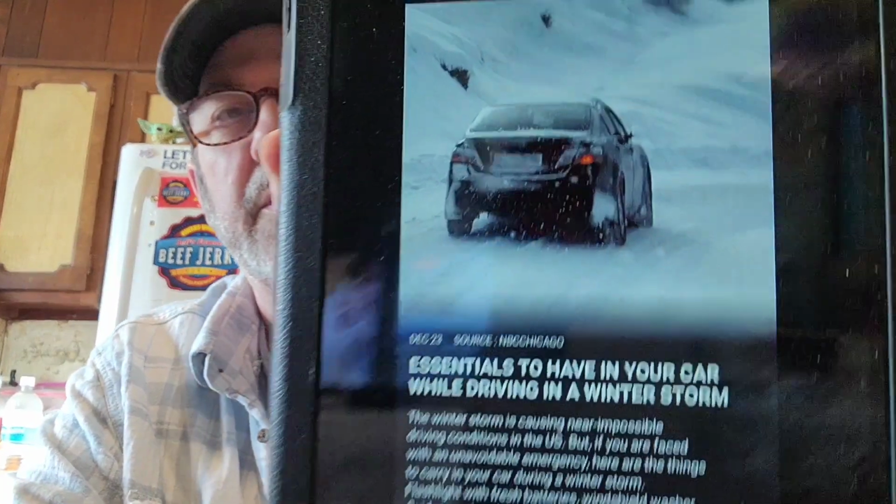Today's tidbits. Essentials to have in your car while driving in a winter storm, if you have to. The winter storm is causing near impossible driving conditions in the U.S., but if you're faced with an unavoidable emergency, here are the things to carry in your car during a winter storm, and I need to update mine. I need to take an inventory of my box.